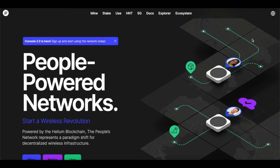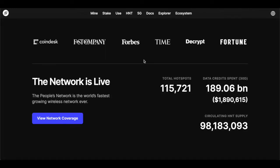Honey Badger BFT is an asynchronous atomic broadcast protocol designed to enable a group of known nodes to achieve consensus over unreliable links. In Helium's implementation, a consensus group of elected validators receive encrypted transactions as inputs and proceed to reach common agreement on the ordering of these transactions before forming a block and adding it to the blockchain. In brief, that was a quick look at Honey Badger BFT.